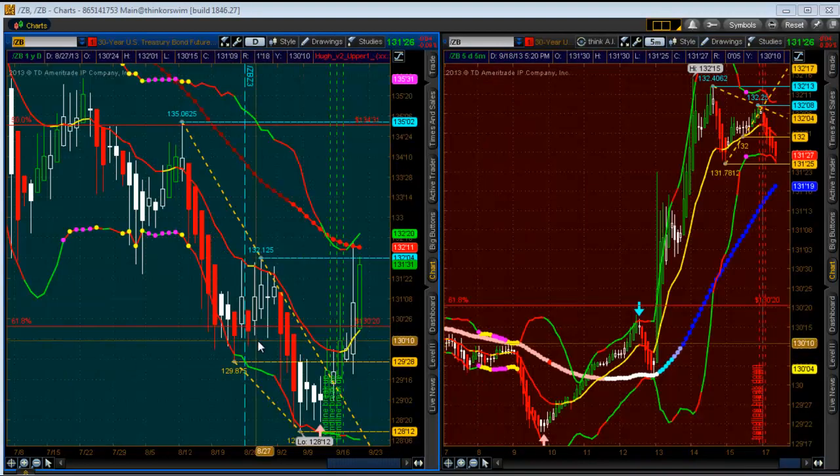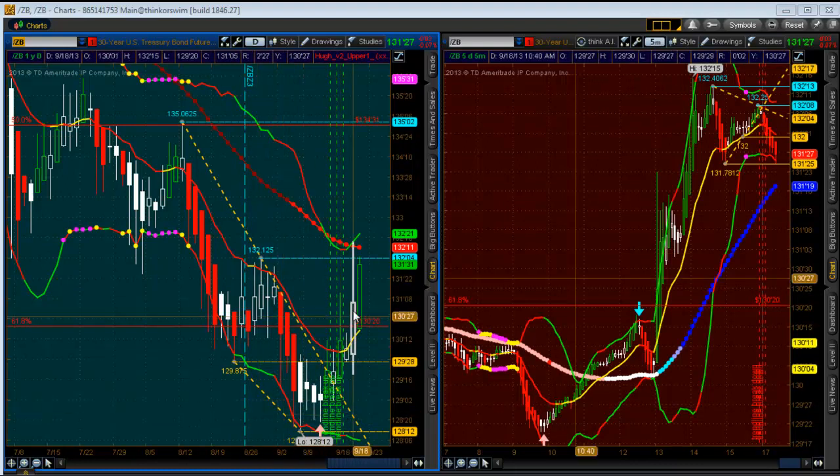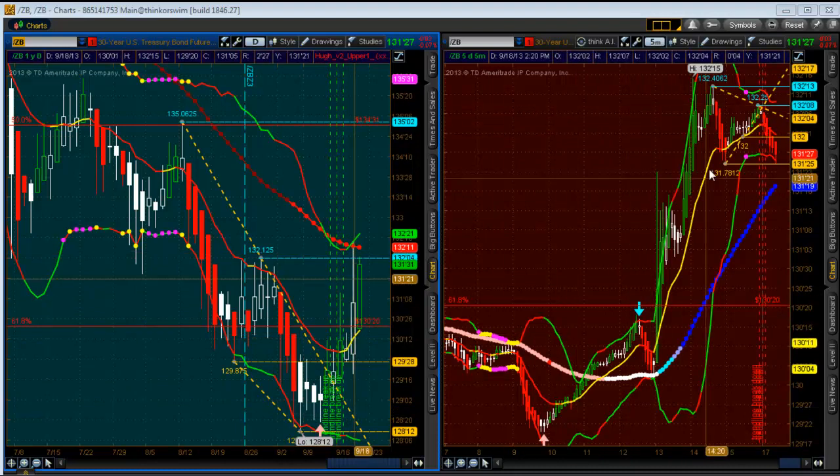Now the other big benefactor of this surprise move, or non-move, by the Fed was the 30-year Treasury bonds. As the price of bonds goes down, that pushes interest rates up. Here, the market was expecting nothing to happen. The surprise move shot the 30-year bonds straight up. So you had a huge move to the upside on bonds, which pulled back the Treasury yield.